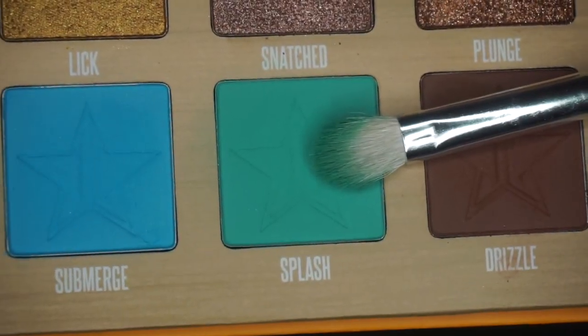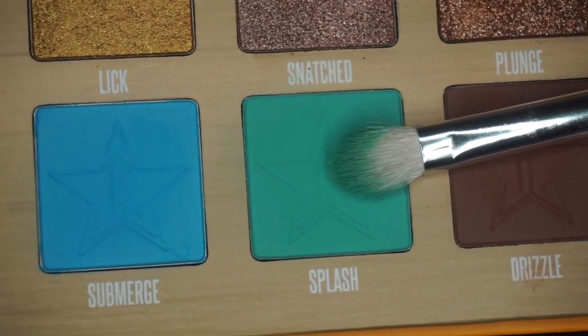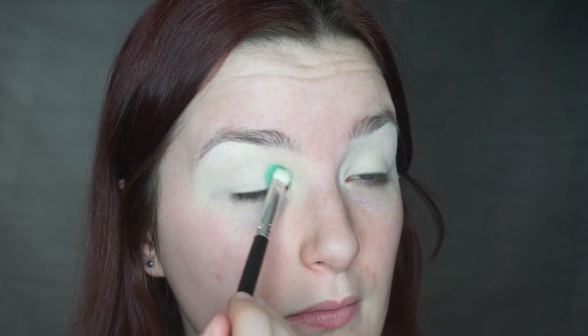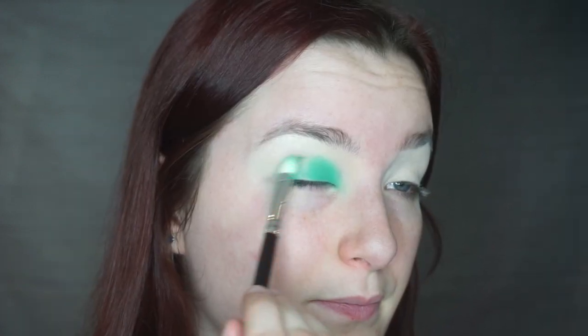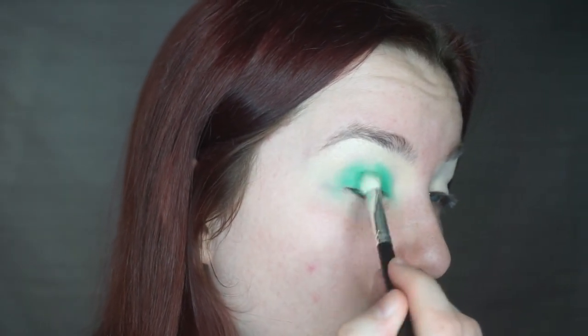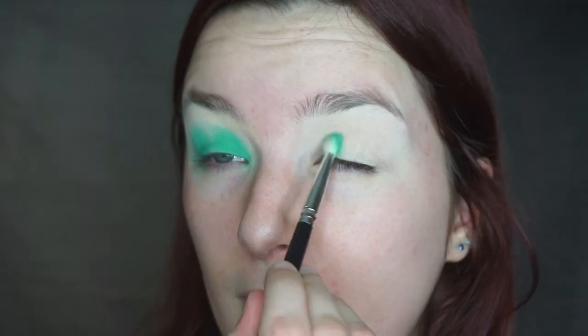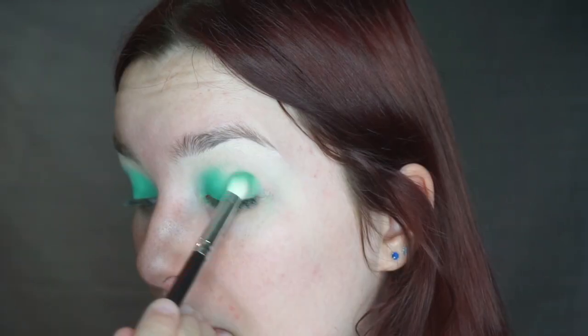Now for my lids, I'm going to be going in with Splash, which is this really pretty teal color, and I'm going to be putting that mainly in the inner part and outer part of my lid. It's okay if some of the teal gets into the middle of the lid, but we just want to make sure that most of the pigmentation is in the inner and outer part of the lid. So once you feel like the pigmentation is good on one eye, just move on and repeat the other side.